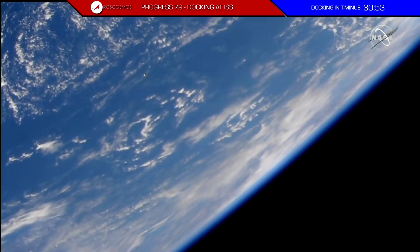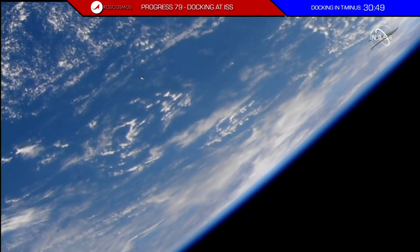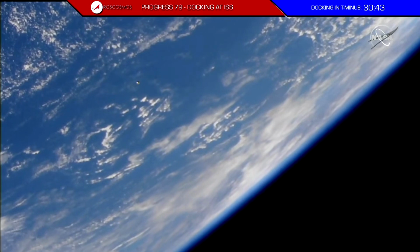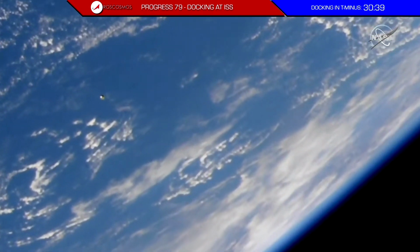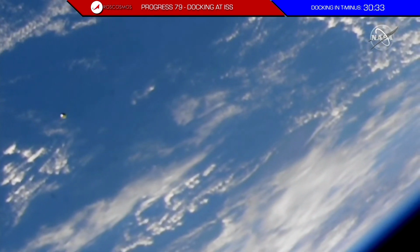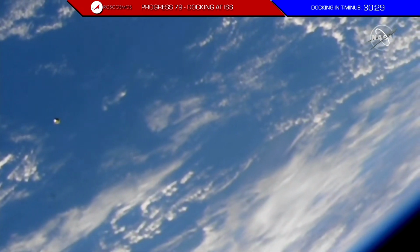And as the International Space Station flies over the Pacific Ocean just to the northeast of the coast of Australia, the dot that you see at about the 10 o'clock position or so, that is the Progress resupply ship. Now let's start route tests. All of its systems in good shape, being guided toward the station by the Kurs automated rendezvous system.